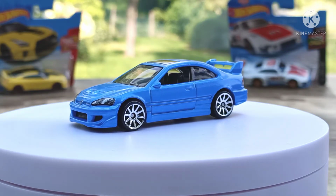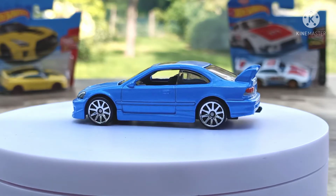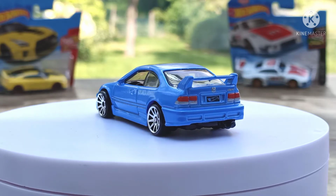I can see a spare wheel inside at the back. There's no rear seats, just a couple of bucket seats. Super cool.